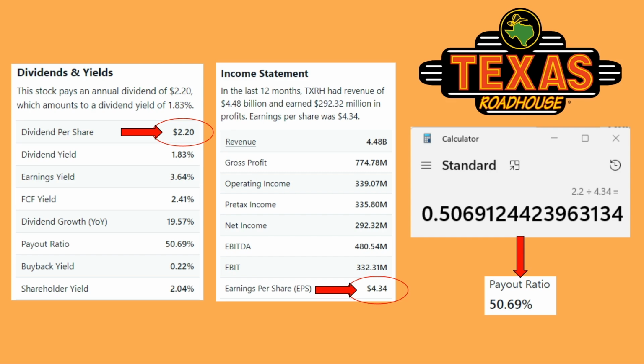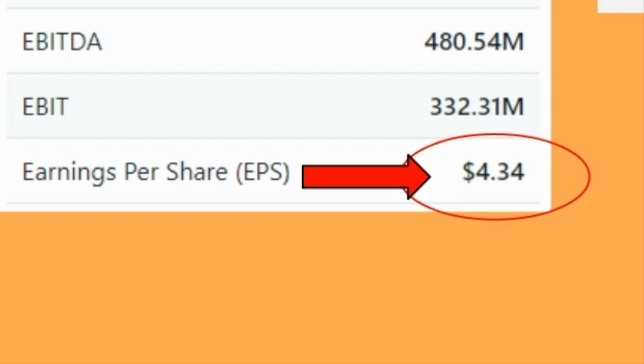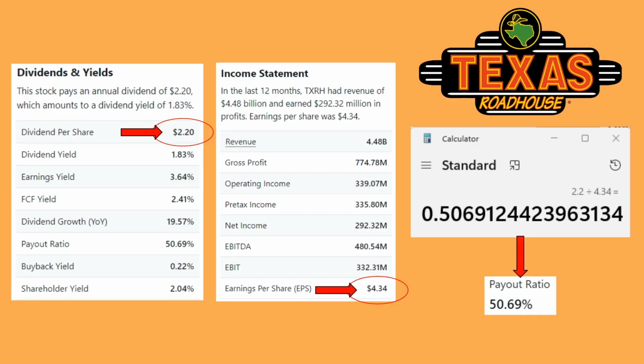and the food actually tastes genuinely good. So Texas Roadhouse currently has a 1.83% dividend yield, and annually they pay out $2.20 in dividends. The earnings per share is currently at $4.34. To figure out the payout ratio, we are going to divide the dividends paid out by the earnings per share, which gives us a 50.69% dividend payout ratio, which means Texas Roadhouse is currently paying out 50% of its profits to the shareholders in dividends and using the other 50% to grow the business.